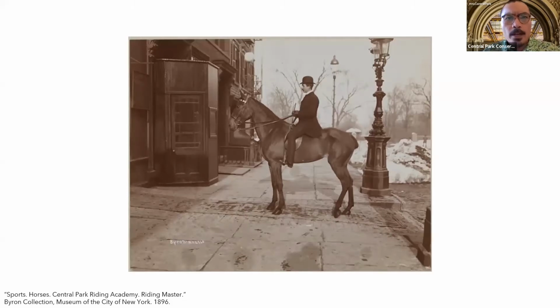Now, here we have an image of a riding master from one of the horse stables along 59th Street. Of course, right off in the background, you might be able to see the sandstone walls of the park entrance, especially right here on the right-hand side, and over towards the left, just behind the horse. You can see what appears to be a small kiosk, similar to the ones that you'll see today along the park entrances on 59th Street.